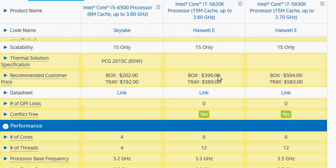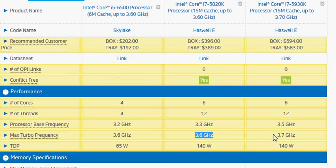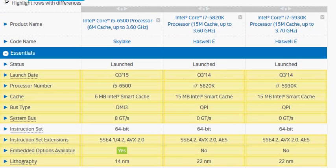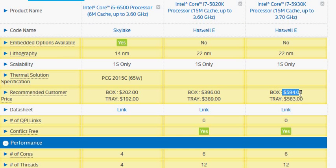Now we have an intermediate choice of going with i7-5820K, which is $396, and its performance is comparable to 5930K. Of course, it's slightly slower. We know that because it's 3.3 GHz versus 3.5 GHz, and the peak clock frequency reduces from 3.7 to 3.6 GHz. But if you can live with that small difference that you probably won't notice, the 5820K is going to save you $200 for each processor.